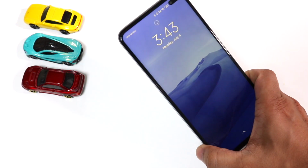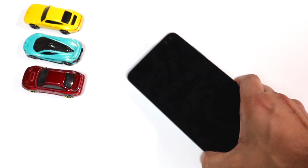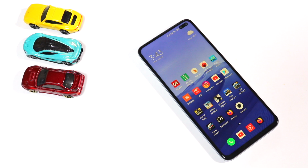Yeah, K30 5G Racing Edition has face unlock and it works too good to be true. It unlocks your phone even if your face is at a 15-degree angle. That means poor security. Network reception, call quality and 5G speed all is usual. It's good. I didn't find anything out of ordinary or unexpected.